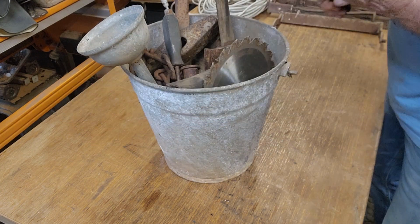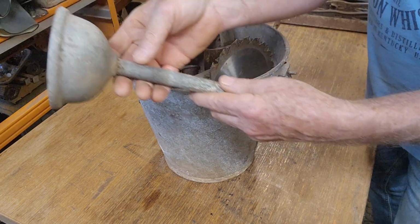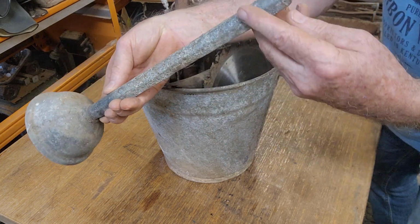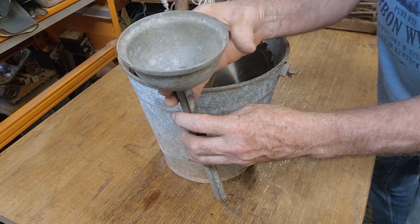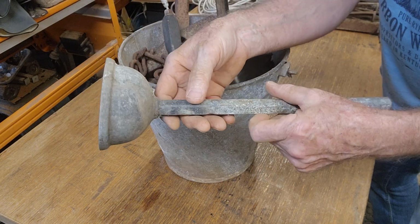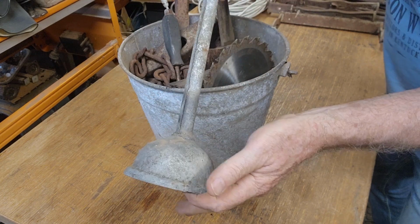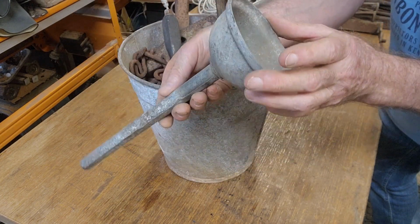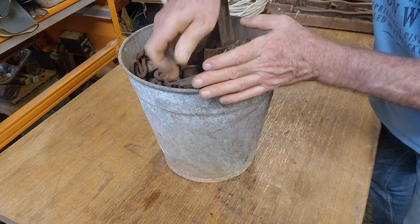for $10. We have a galvanized iron funnel with a very long stem. So I don't know what that's off. But it's an unusual piece. I think that's, yeah, we'll give that a quick clean up. We'll just put that in the shop for $5. All right, let's get some of these axe heads out of here.